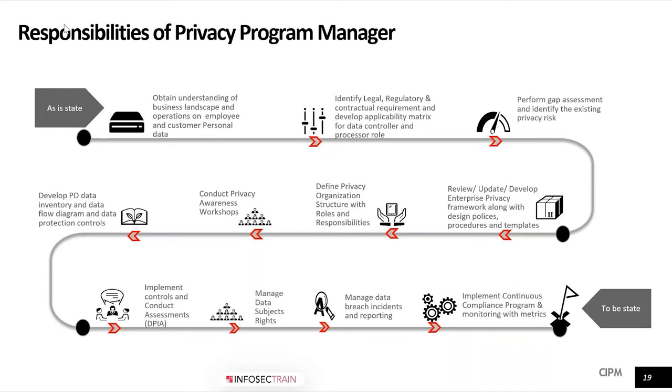Typically, for example, you create a standard notice, but the notice has to be customized for different organizations, different entities within the member states of the European Union, right? Similarly, in India also, you're going to see this difference. The notices have to be in the regional language, right? So that is something where, again, a hybrid model will work best in this case.